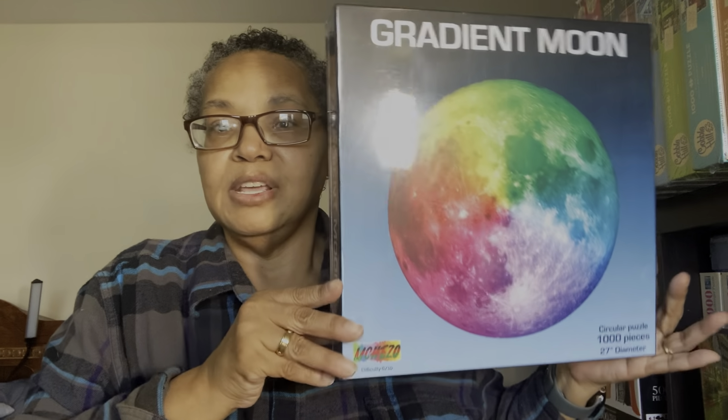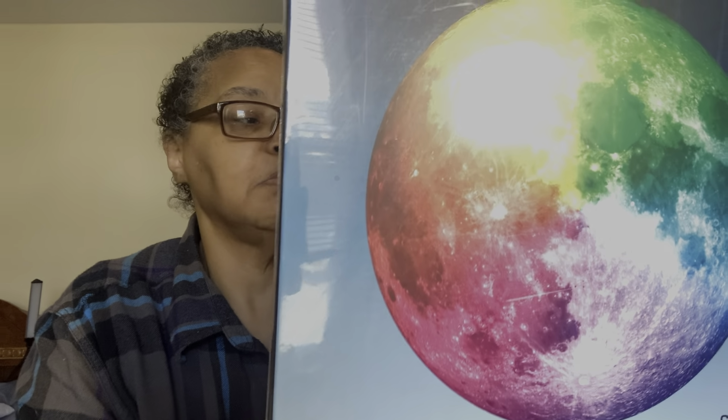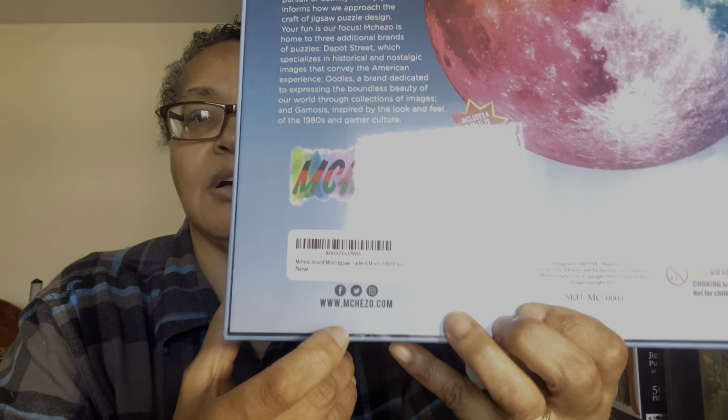Okay? And I did buy 2 more puzzles from Mchezo. You can see that right there. This is called Staying Up All Night. And I also bought this one, Gradient Moon, and the wording on the front says Mchezo, and on the back it also says Mchezo.com.